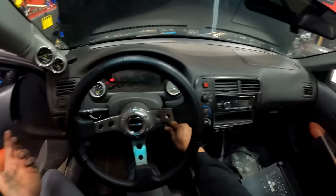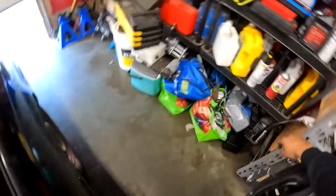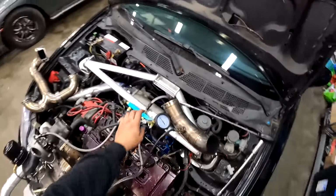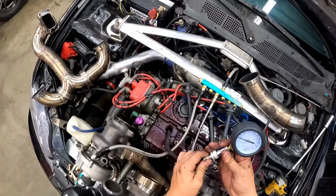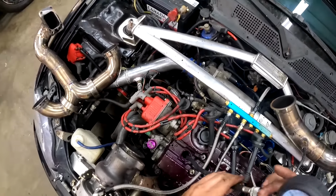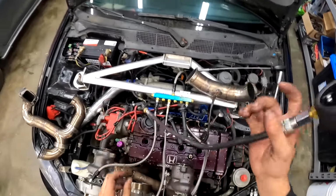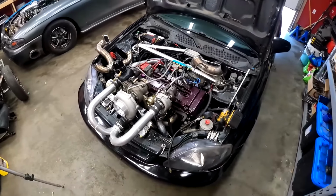Oh my God, did we drive this home on 1 cylinder? What the hell? Dude, if we drove this home on 1 cylinder, this is the toughest Honda I've ever seen. That has 0 compression in it. What is going on here? Okay, this is crazy. How did that even drive home?